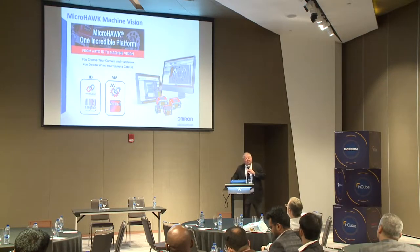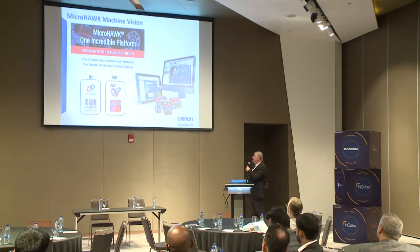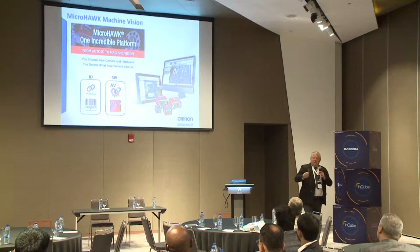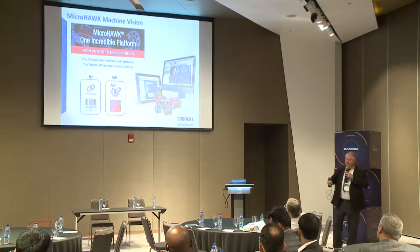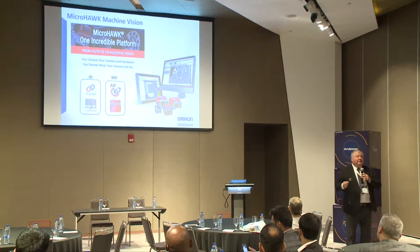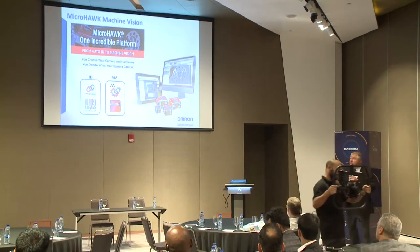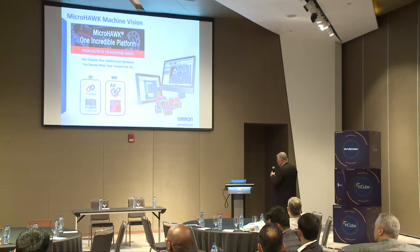I don't have a clicker, so I have to come back to my PC. Currently, Microscan is offering a very broad platform of both barcode scanners and machine vision cameras. They are extremely small. I have one with me. This is the ID30, which is the middle one. We have one that is a bit bigger and has IP65 ratings, with integrated lighting, fixed focus, but also adaptive focus with a liquid lens. Basically, it's the same product.